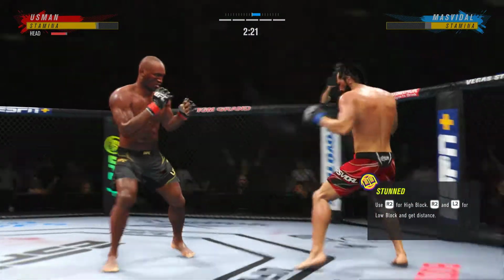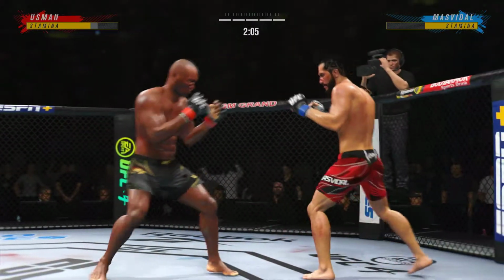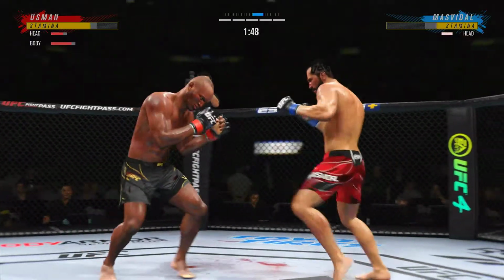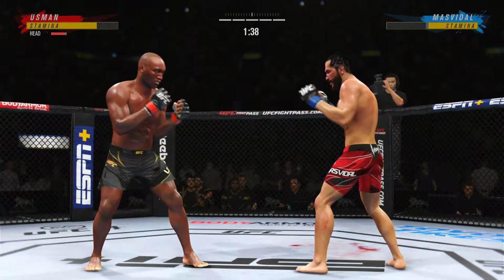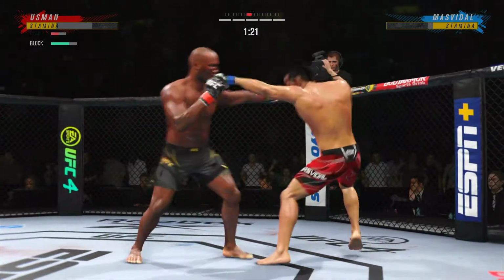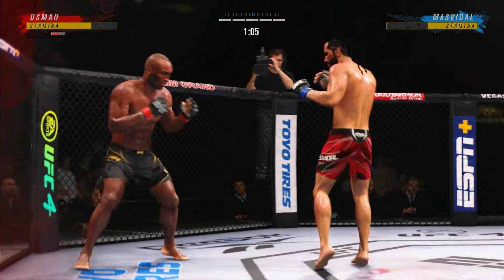Beautiful body kick. Nice punch there by Gamebred. Whiffs on the straight right hand. Oh, beautiful hook. Look at the turn in that kick. Lunges forward with a left there. Oh! He's in trouble. He's hurt bad. Oh, he might be out. Lands a big elbow there. His opponent in a world of trouble.